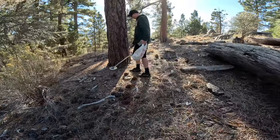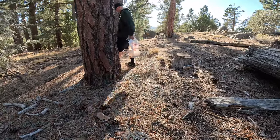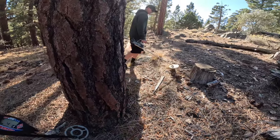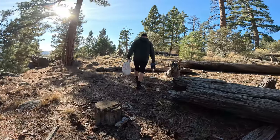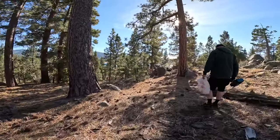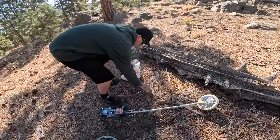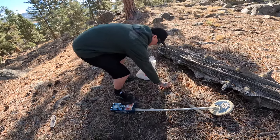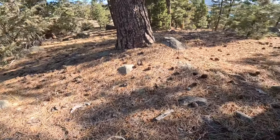I'm going to the left of what you're doing. Just so you know, I'm not copying your spot. As close to this bad boy tree as I can here. I'm gonna walk a little down here. Oh, beep, beep, beep. So there's some foil. It is some more tin foil, huh? I'd hate to know what that tin foil was being used for out here.